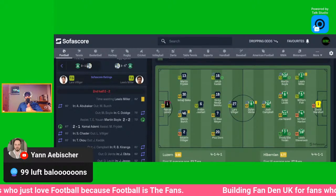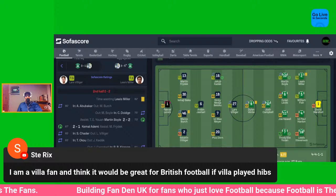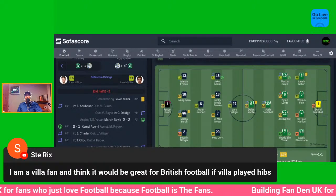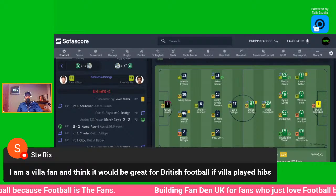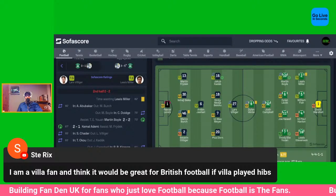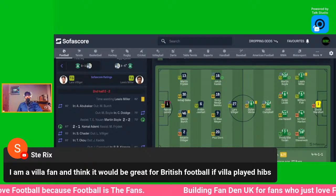So thanks for that, Jan, and welcome to Football Fan Den. Sticks Ray saying, I am a Villa fan and think it would be great for British football if Villa play Hibs. I agree, mate. Yes, definitely. But just disappointing that it didn't come in the group stages, because that just means that in a qualifying stage, one British club's going to get knocked out, unfortunately. But I agree, it's going to be definitely an interesting game, mate. Definitely. No question about that. But like I say, it would have been better if they met in the group stages from my perspective.